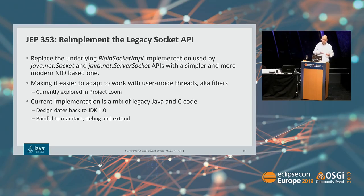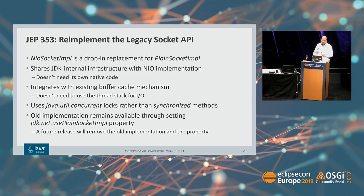And so in 13, the actual implementation you get when you work with sockets is based on this new I/O. And that in turn lets us both make life easier preparing for the future for things like Loom and fibers, but it also lets us have something that's going forward going to be much more maintainable, since it eliminates the need to drag along a whole bunch of native code, C code, and has various other improvements under the hood.